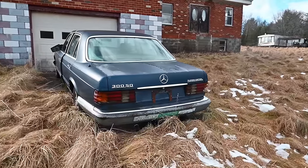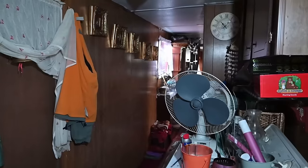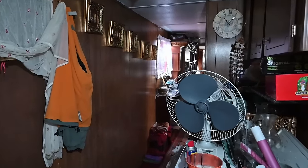Yeah, but guys, that seems like the whole house. Definitely beautiful. This house and its owners are truly a mystery to myself and the internet, and therefore, it will continue to rot for years to come.